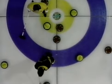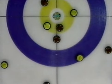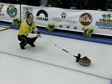Yeah, this is the easiest of the shots. He's decided to pound the red guard onto the red one in the 8-foot, and by removing Hemmings' shot rock, he'll get the 2 in the win.